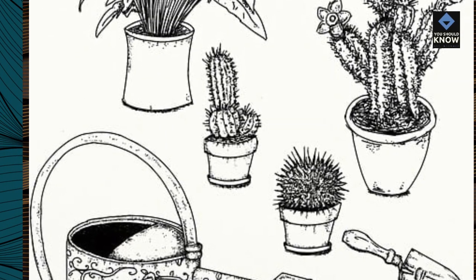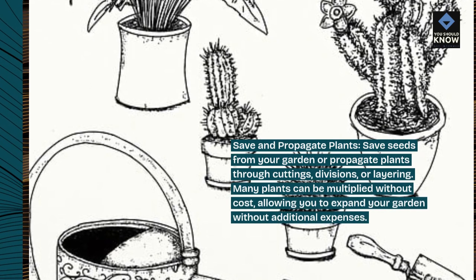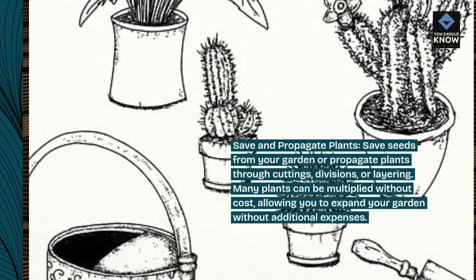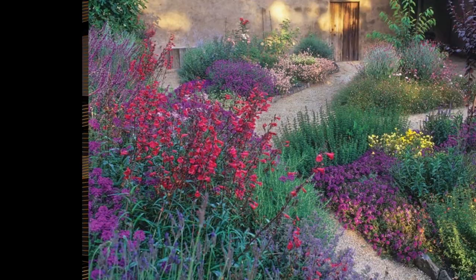Save and propagate plants. Save seeds from your garden or propagate plants through cuttings, divisions, or layering. Many plants can be multiplied without cost, allowing you to expand your garden without additional expenses.